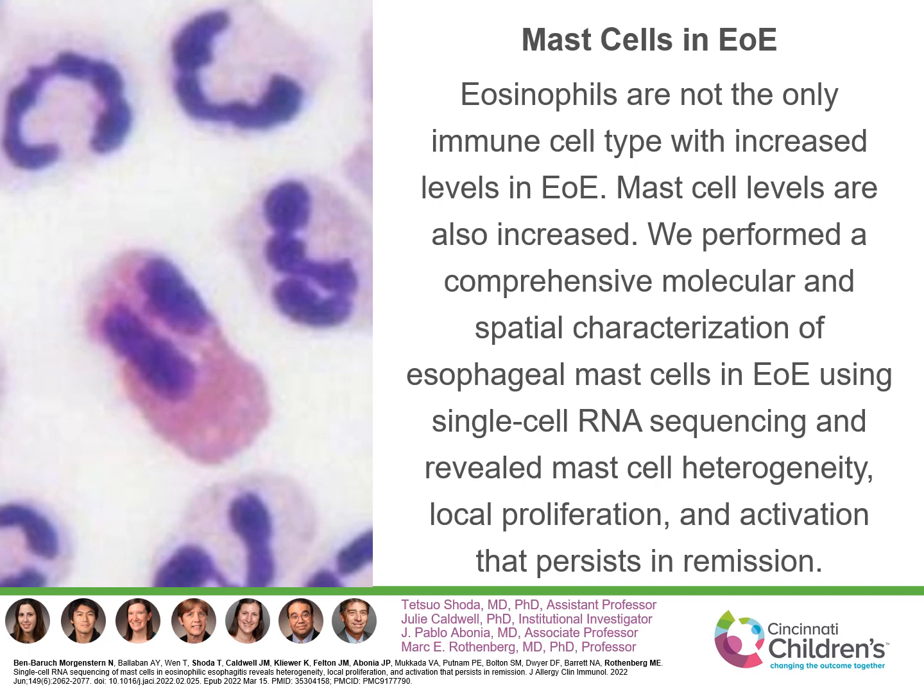Eosinophils are not the only immune cell with increased levels in EoE. Mast cell levels are also increased. We performed a comprehensive molecular and spatial characterization of esophageal mast cells in EoE using single-cell RNA sequencing, and these studies revealed mast cell heterogeneity, local proliferation, and activation that persists even in disease remission.